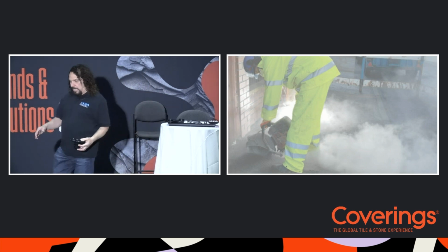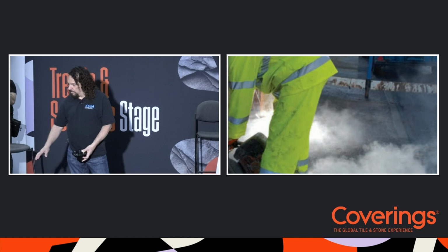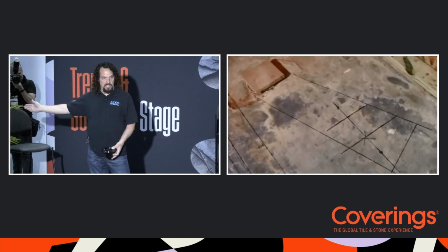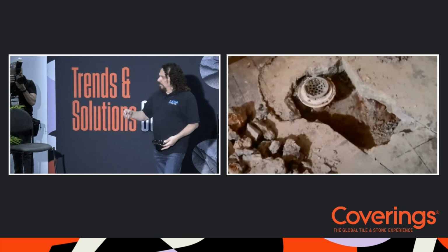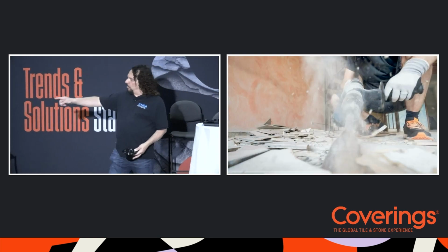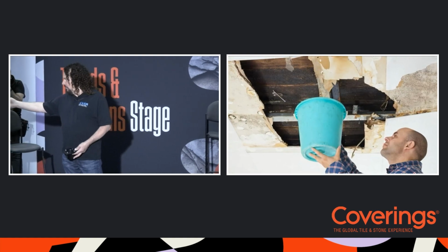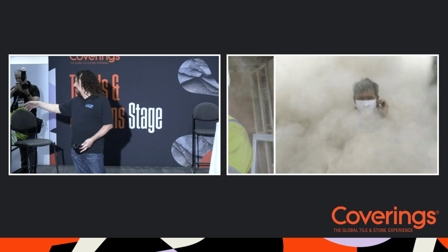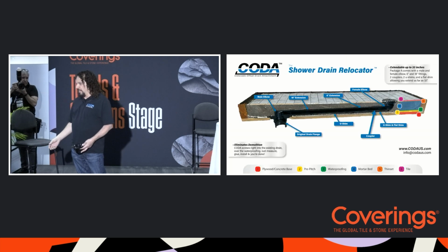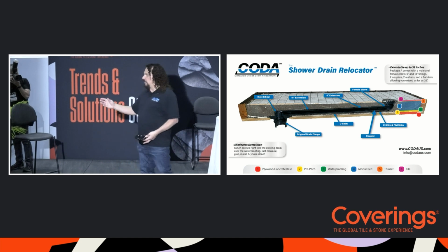Let's say you tear out a tub or a shower, and you're going through the demolition and everything, and you go to move a shower drain. You have to go through all of this painstaking stuff. You might hit a water line, cause more damage, lots of dust and dirt, and the mother-in-law gets upset, grandma gets upset, your house gets all dusty and dirty.